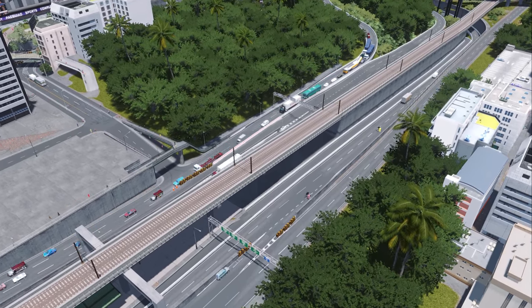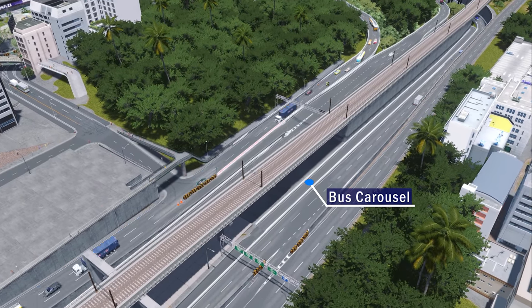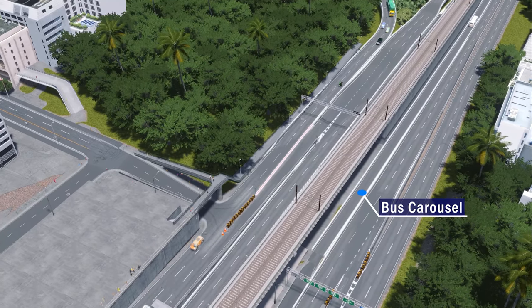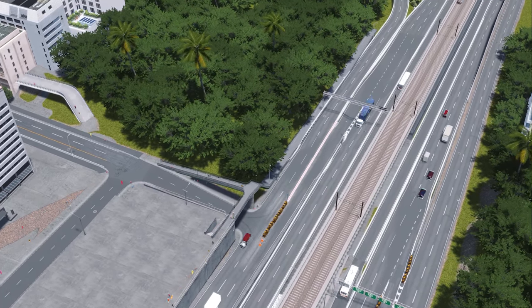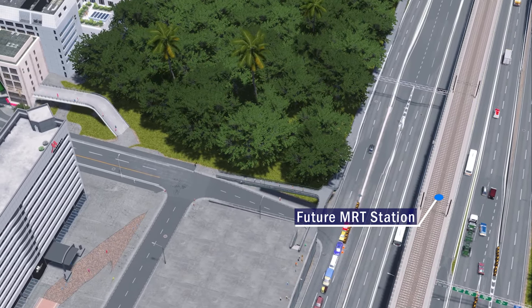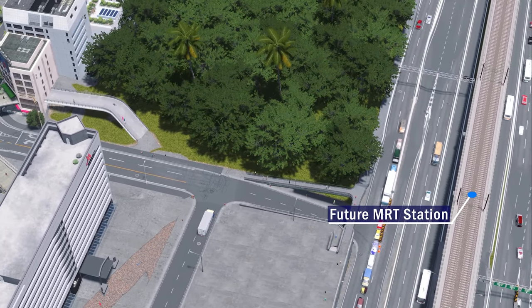It's complete with an MRT line and what we call bus carousel, which is a poor man's version of the bus rapid transit system, or BRT. But hey, it works, so I'll take it. And later on, we will place an MRT station over here, just like in real life.